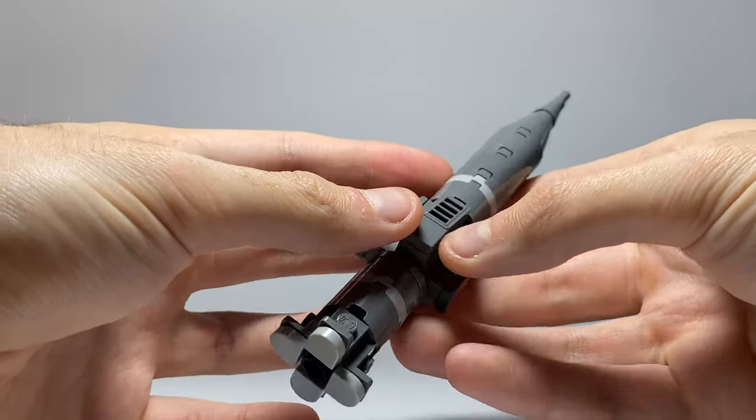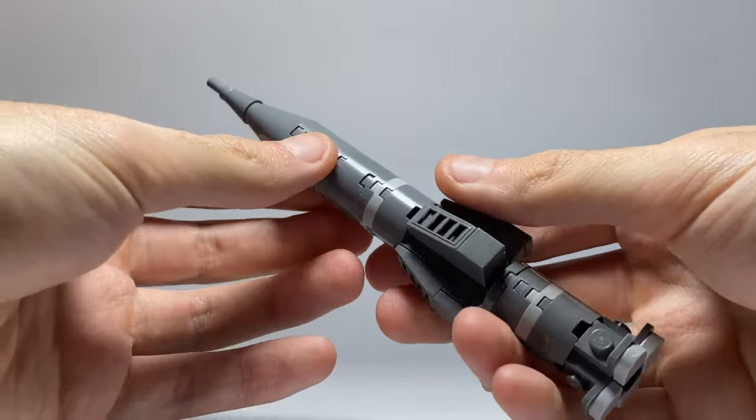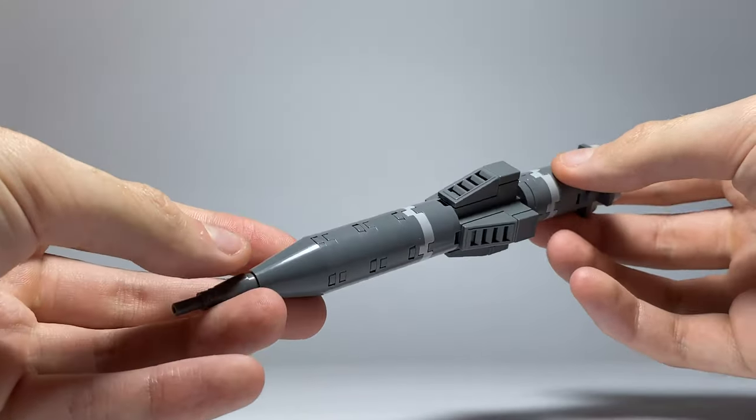I have spent about 2 or 3 months improving this vehicle. That was really insane.